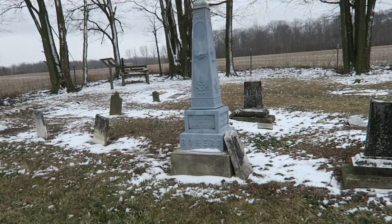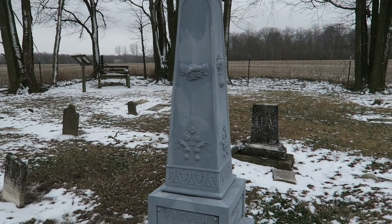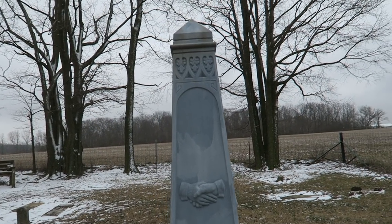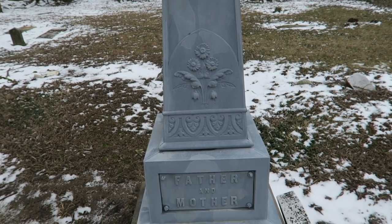And then heading back again towards the rear fence here, you can see one of these, again, metal memorials that are made to look like stone.